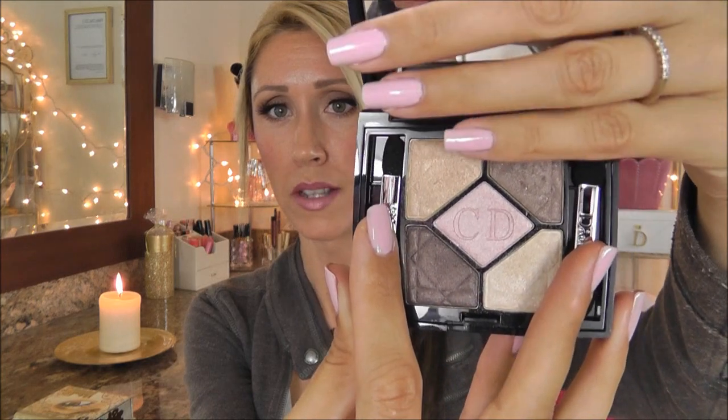And if you're looking to treat yourself, I have a really special little Dior quint here to share with you. This is number 609 Earth Reflection. They've made several different quints over the years, and this is still my favorite. It's just a nice basic. You've got a pale gold, an ivory, a pale pink, a taupey bronze color there, and then a darker brown there. So it's just really easy to work with, and they blend out beautifully.